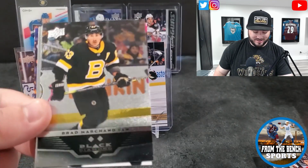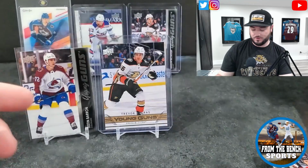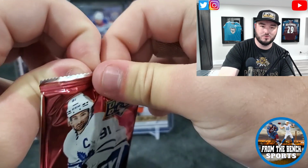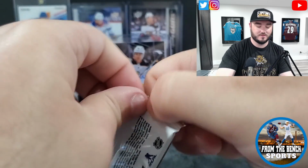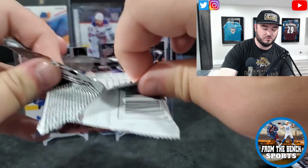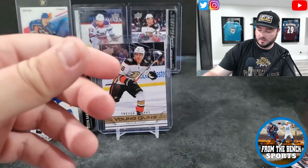Brad Marchand in the black diamond. So once again, I'm going to have a pretty happy kid handing out all these Boston Bruins cards. That's 3 Boston Bruins cards, and none of his friends are going to have them. Brand new set. He's going to walk into hockey card club and he's strutting around. Let's see what we can get.